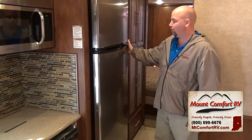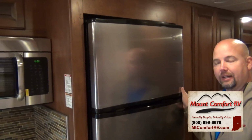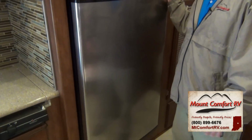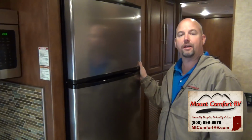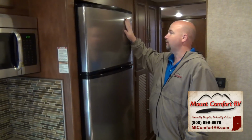We have a Whirlpool residential refrigerator. That's right, a gas coach with a residential refrigerator in it. Not your propane refrigerator. There is an inverter that this runs off of just fine going down the road, so you no longer have to deal with the quirkiness of some of the RV refrigerators. This is just like what you would have at home.